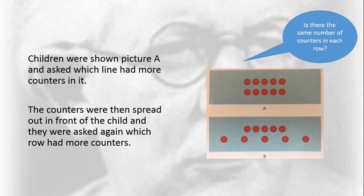So the children are shown the top picture, picture A. It's got counters all arrayed up directly above and below each other, so it's very clear that there's the same amount of counters taking up the same space. Obviously we know that because we've moved through these stages successfully. So the children were shown picture A and asked, is there the same number of counters in each row? And you would imagine that the majority, hopefully all, would say yes, there is.